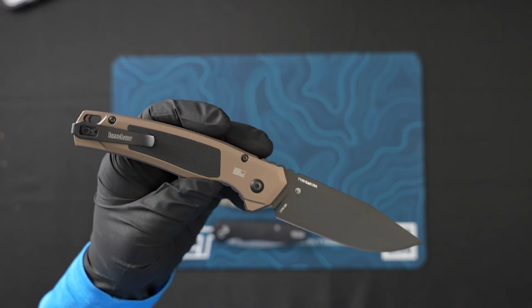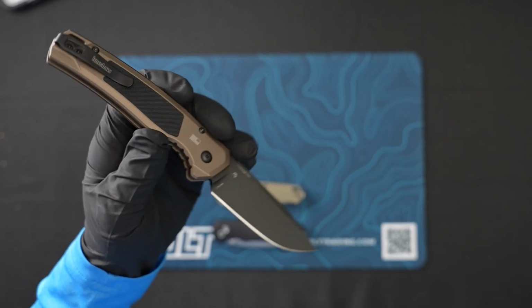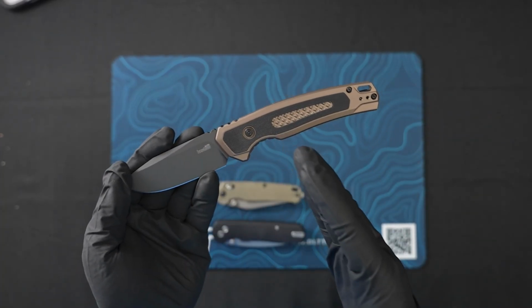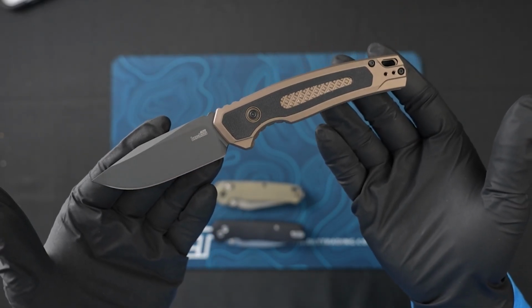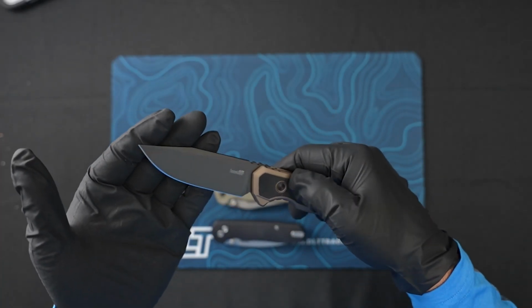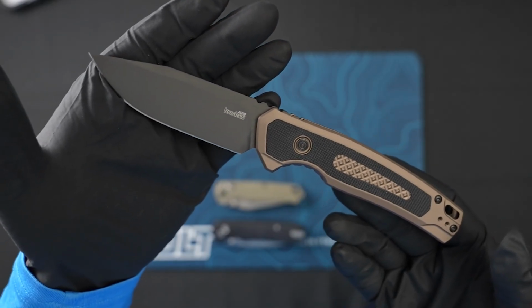This again has M4 blade steel, so a great blade steel on it. 8.4 inches overall, 3.45 inch blade length, so it gets you under that 3.5 inch carry restrictions that some localities have. USA made, right in Oregon. Been out to the factory there. It is a very impressive factory filled with robots and really qualified American workers.